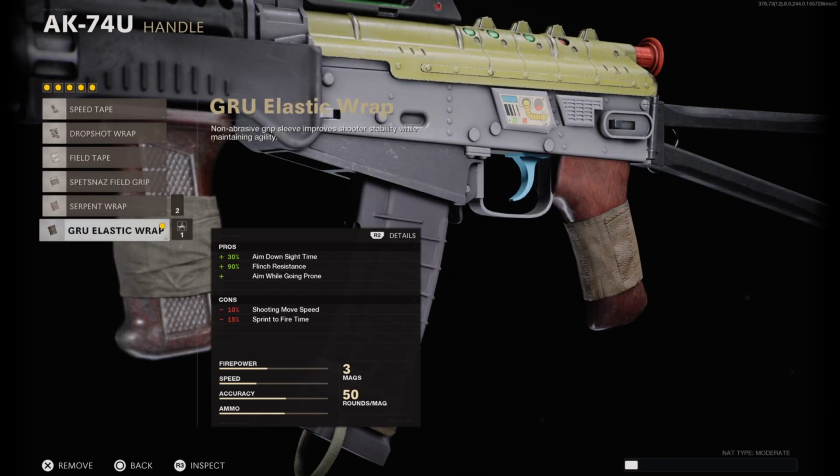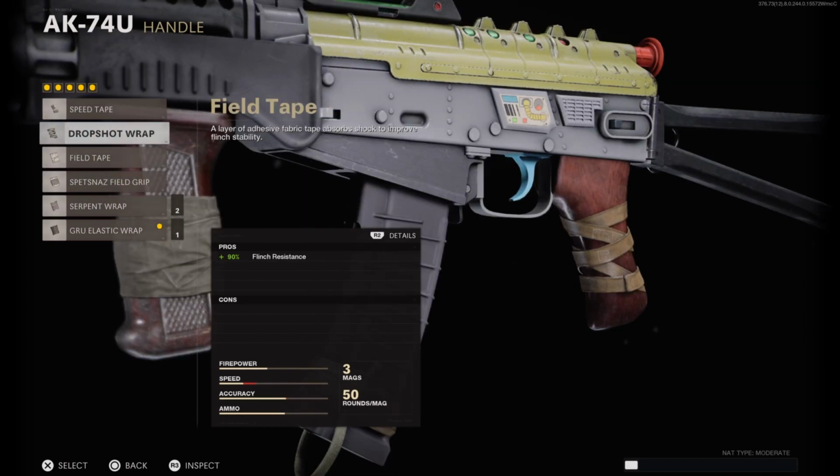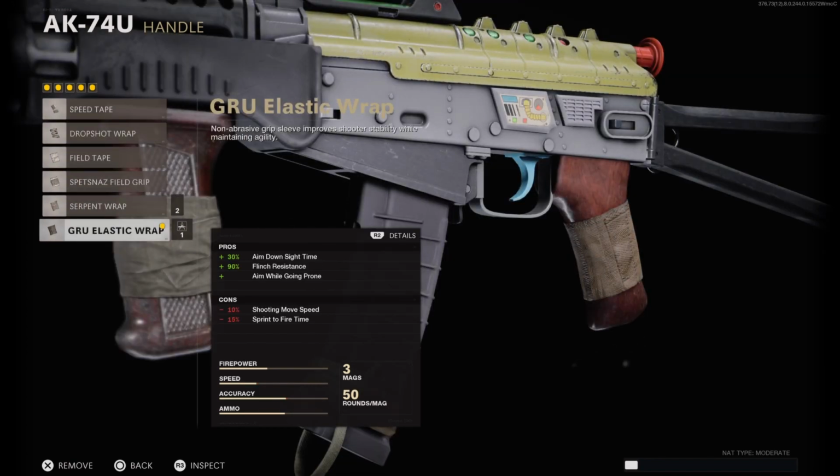And with our last attachment, we have on the GRU elastic wrap for the handle. Now this attachment is pretty consistent on literally all my class setups, because I just think that the bonuses here are just, there's nothing that outweighs them over these other handles.